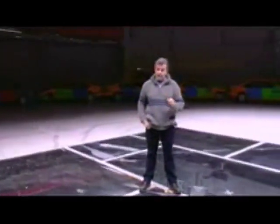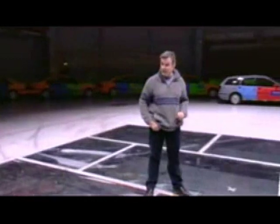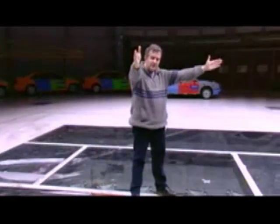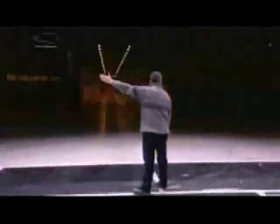Which is great, except that in real-world crashes, both cars are usually on the move. But now, for the first time, Volvo can do that very thing. What we have is two long tunnels set at 90 degrees to one another. And they fire a car down that one.